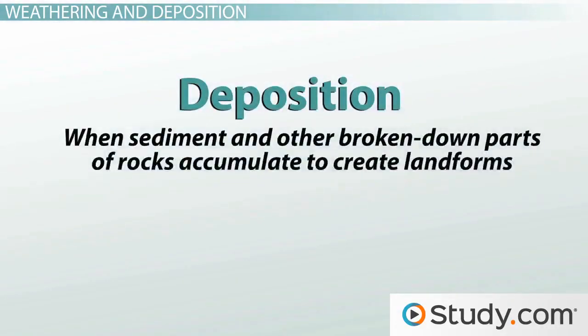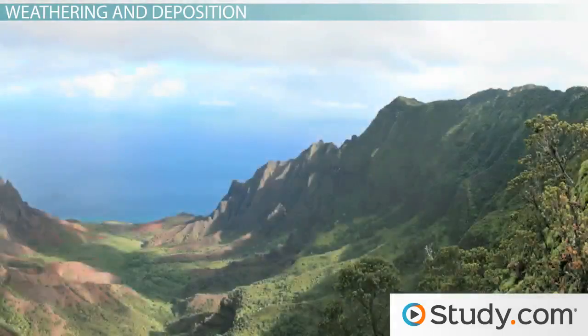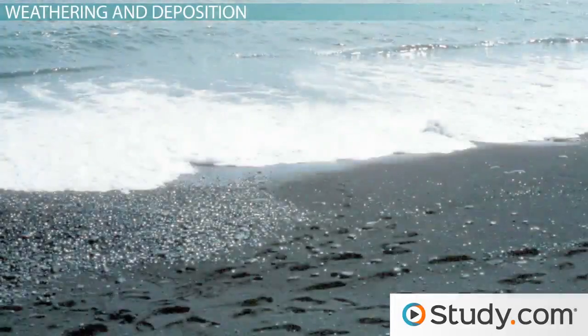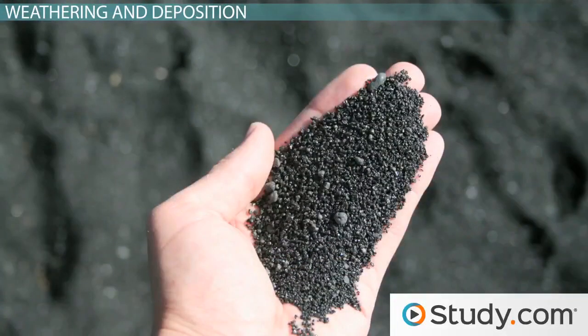Deposition is where sediment and other broken down parts of rocks accumulate to create landforms. Weathering and deposition are opposites of each other and are part of a process that changes the Earth's landscape due to climatic factors. Evidence of weathering can be seen in these pictures. As the volcanic rocks of Hawaii are eroded and washed into the ocean, they often get deposited on the beaches by waves. This is what causes the famous black sand beaches found there.